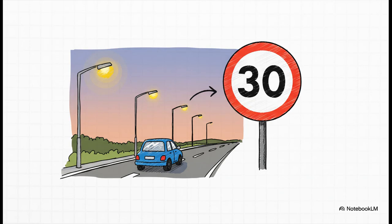So, you might be asking, what counts as a built-up area? Well, the Highway Code gives us one massive clue: streetlights. If you see a system of streetlights, the default speed limit is 30. That's it. Unless you see a sign telling you otherwise, lights mean 30.